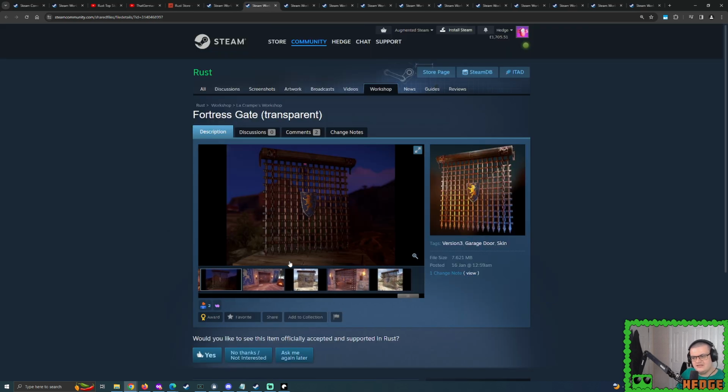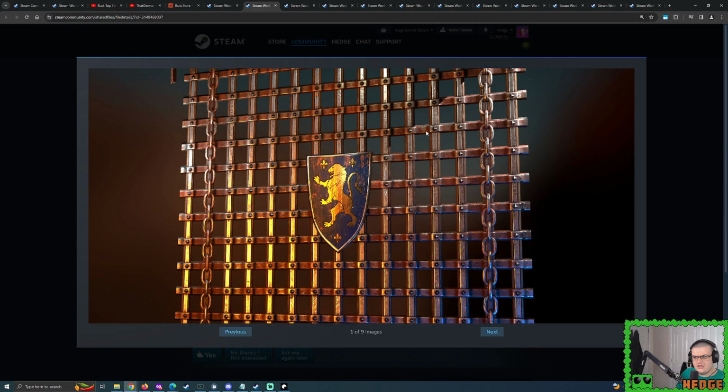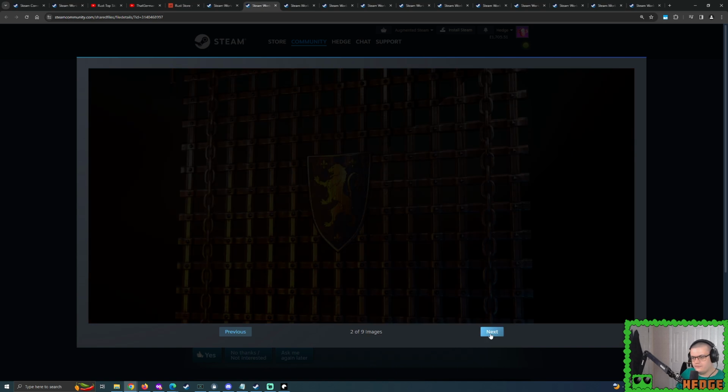Yeah, he made a gate. He quite literally made a gate. So yeah, this is a garage door with a ton of transparency, and it's not too hard to notice. That's not a black portion of the garage door. That is quite literally just the black background. This is transparent all the way through.